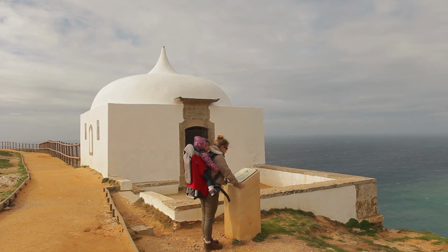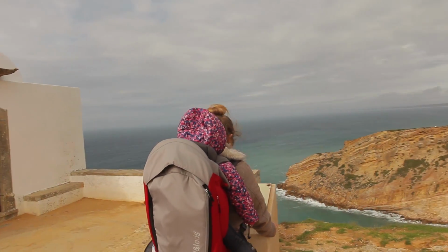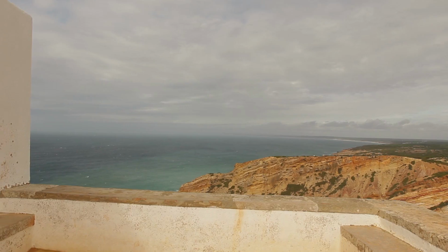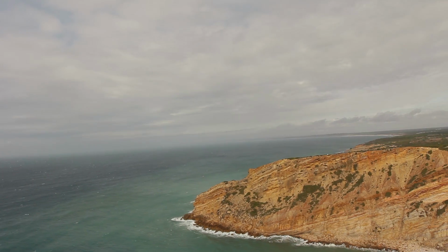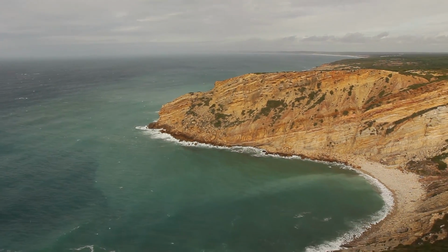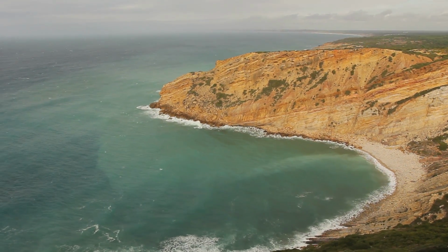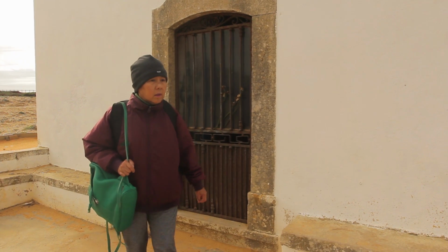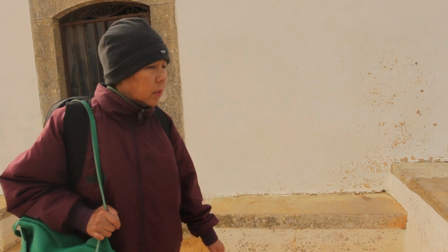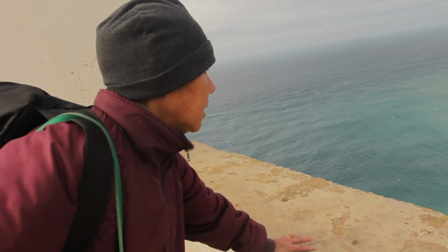We're here. It's bright white, this thing. Look at the view they've got. Let's have a look, see what the view is like. Wow. That's beautiful. Popeye, you have to see this. I know you're scared of heights, but look at the view. Ready? Hold on to the edge. Oh my goodness. It's lovely, isn't it?